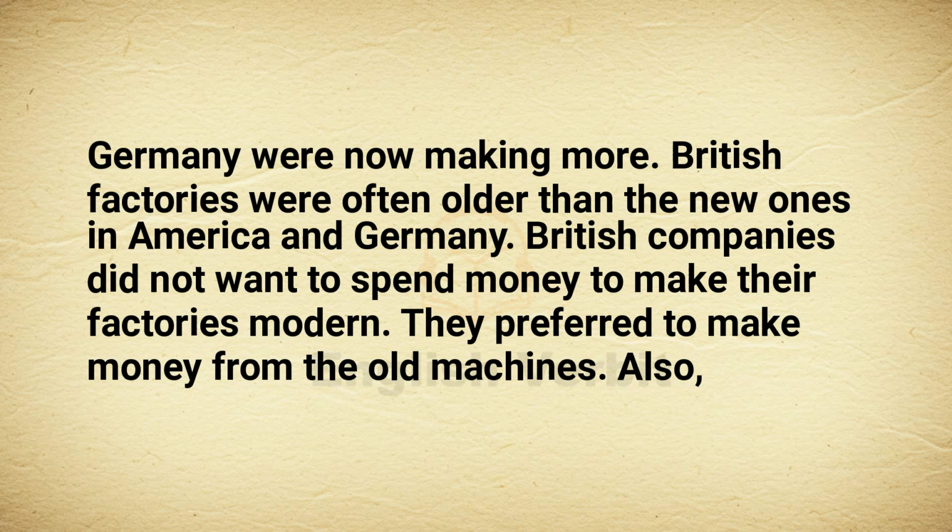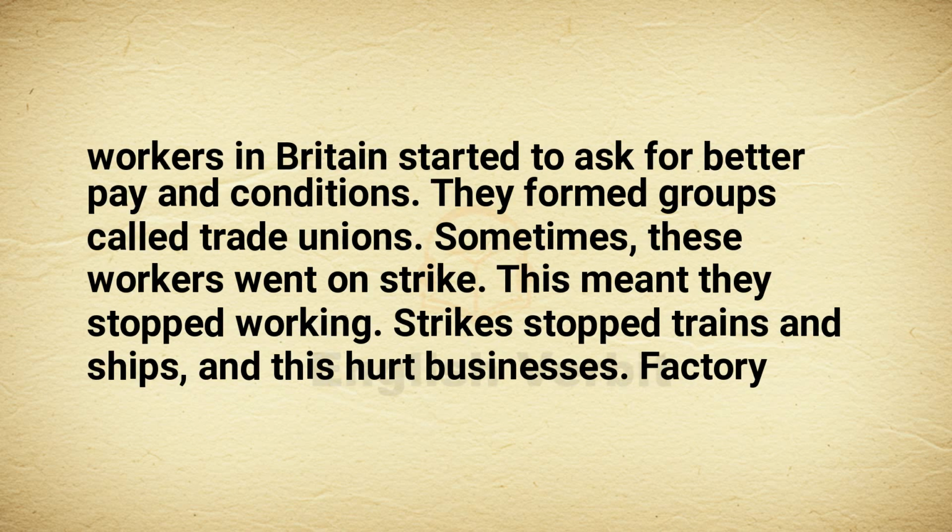British factories were often older than the new ones in America and Germany. British companies did not want to spend money to make their factories modern. They preferred to make money from the old machines. Also, workers in Britain started to ask for better pay and conditions.